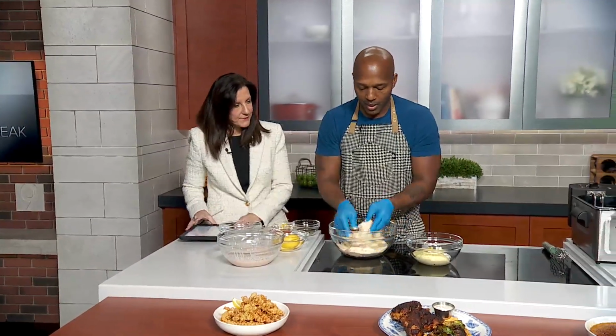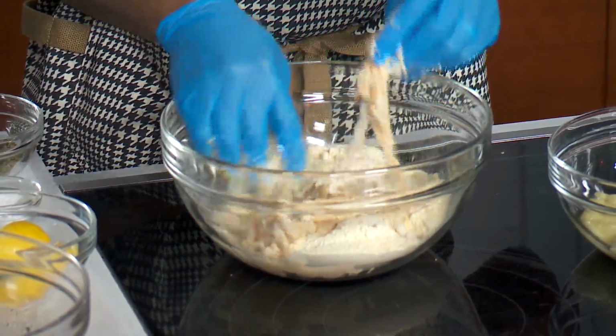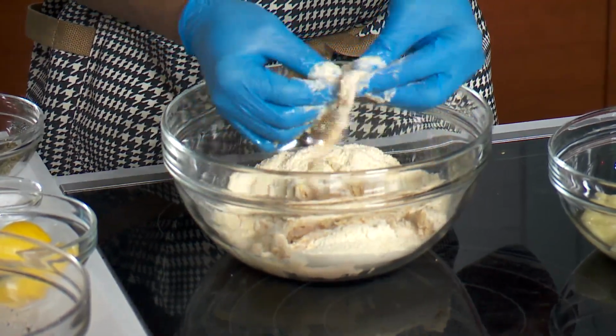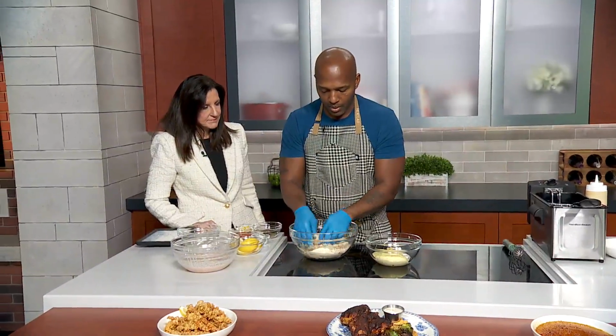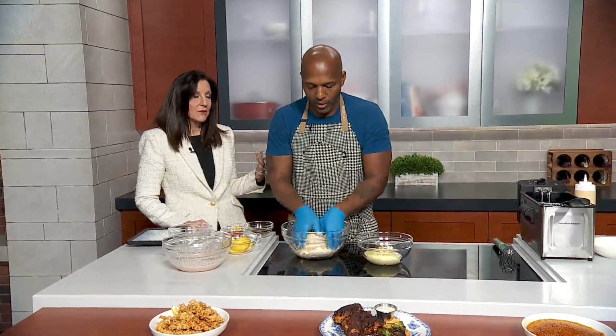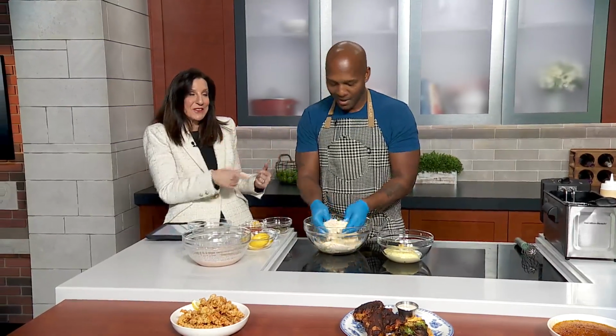All right. So we just mix that up, and I could drop it right away, and at the same time we can talk about the remoulade that we're going to serve with it. Yes. And then you'll see once we drop these, they cook really quickly. Most times the most, I don't want to say the most important thing, but it is important, is your dipping sauce.